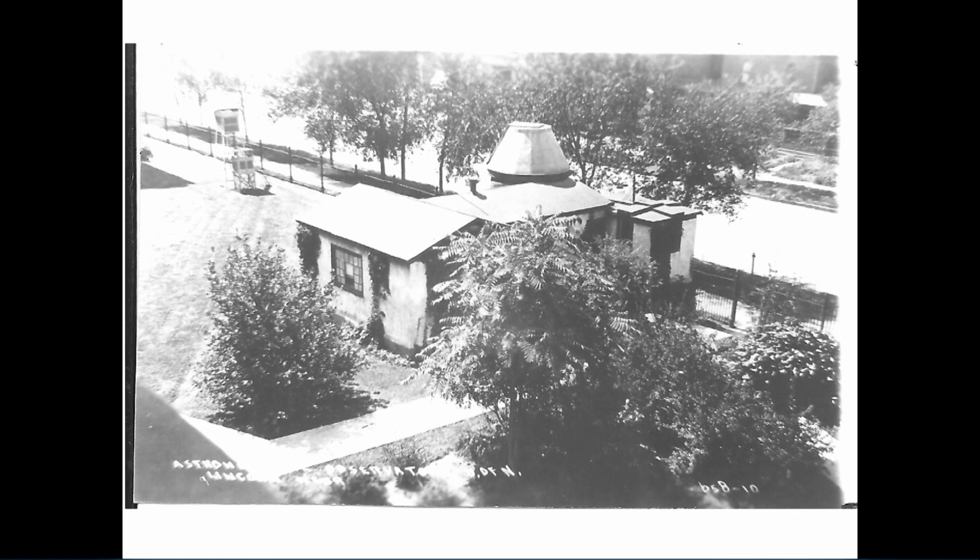In 1929, a new observatory was considered. They thought that they could raise $15,000 to build it, but that year, 1929, gives you an idea of what was happening. The Great Depression was happening, and it went nowhere.